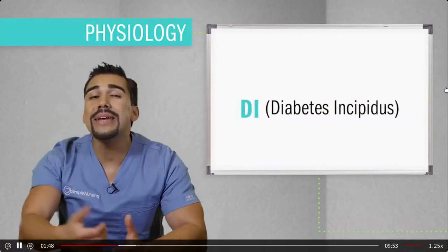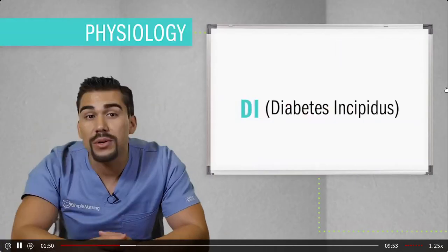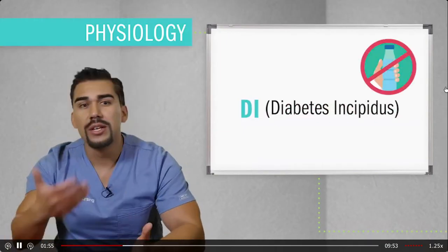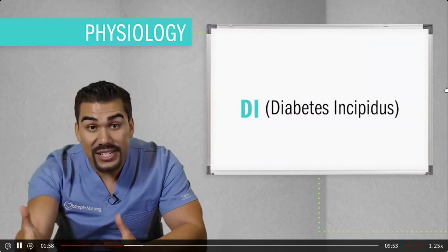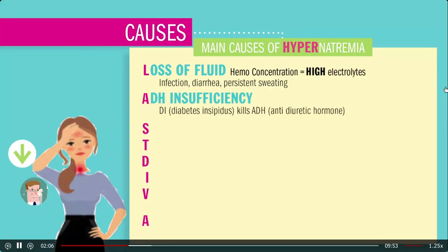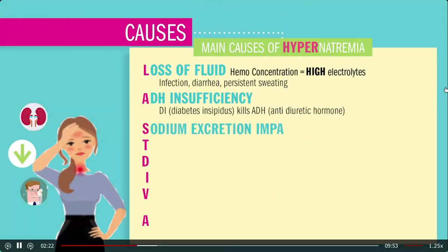Now, diabetes insipidus dehydrates you too by causing death to ADH, that add the H2O hormone. So I call it di-ADH because fluid leaves the body quickly. Now, A stands for ADH insufficiency. As said before, diabetes insipidus, di-ADH, die, causes dehydration. ADH, which adds H2O to the body, is dead. So basically, fluids leave the body very quickly. S is for sodium excretion impaired, so renal failure, basically broken kidneys.